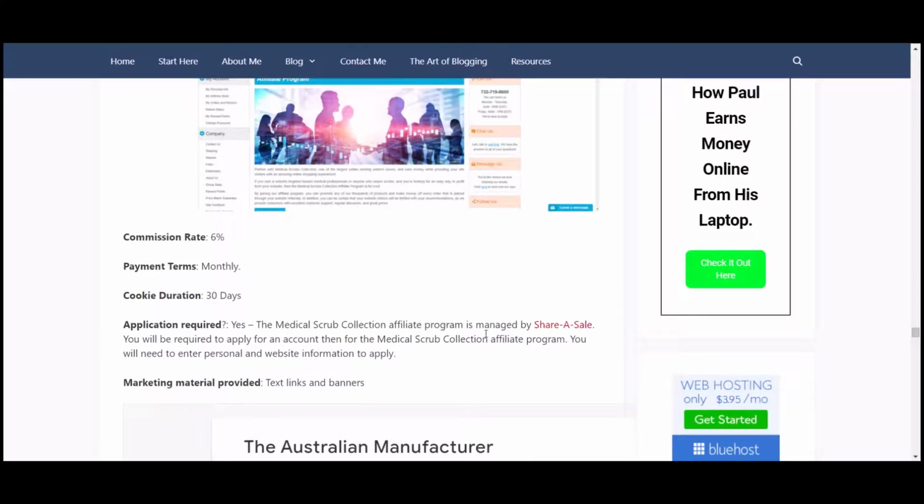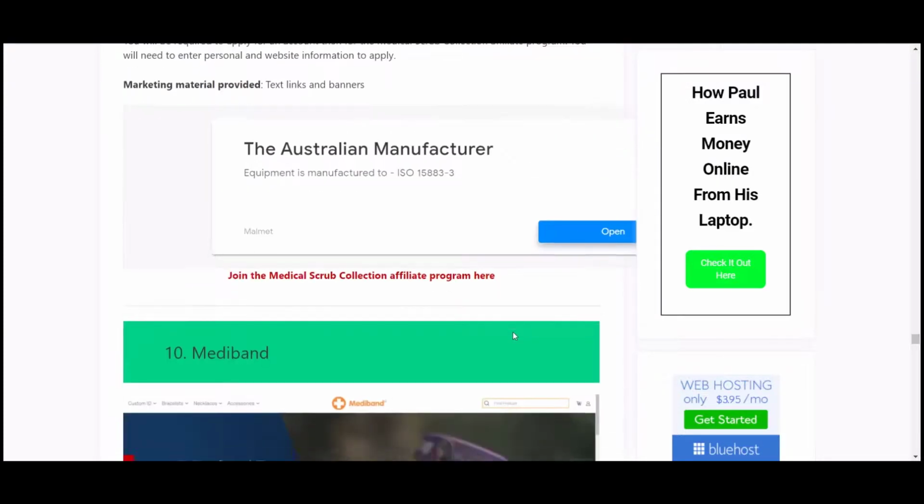6%, 30 days, and they're also through ShareASale. There's quite a few through ShareASale here, so build a site and add them all together.